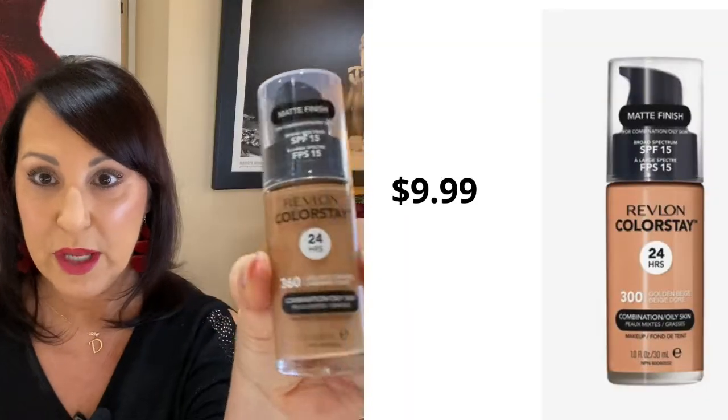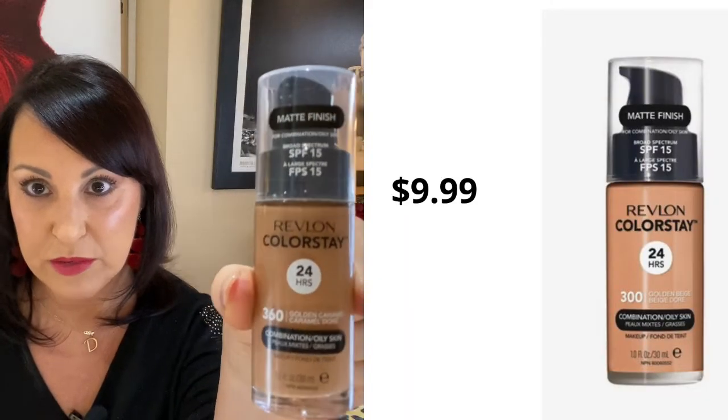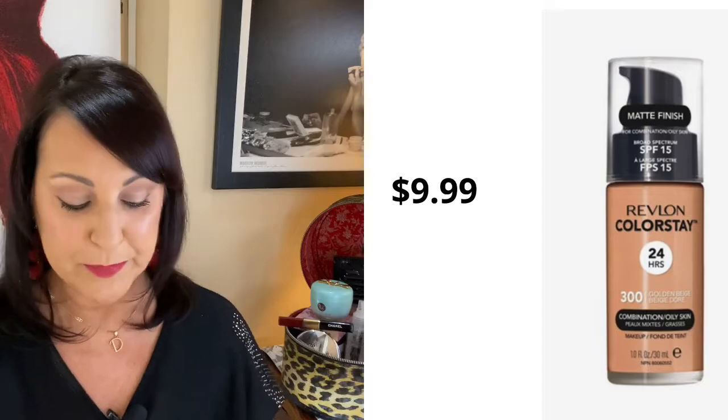There is Revlon ColorStay. I really love 24 hours. It's another great drugstore find. Again, in a pump. This might be a little dark. I've been tan. I've been cheating and using a tanning cream, and I will be doing a video soon about at-home tanners. The scent's a little bit more medicinal than the NYX, but it's not bad at all.